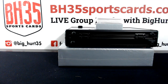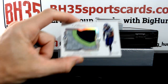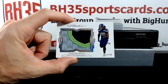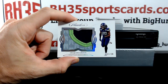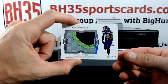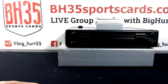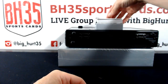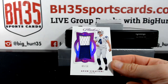All right, here we go. Shaq Daddy starting us off. Griff Dog, 11 out of 20 for the Seahawks. D-Guard, Sea Chickens. One of the rare, cool kicker cards. Adam Vinatieri, 3 out of 10 for the Colts.